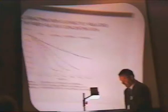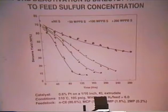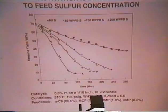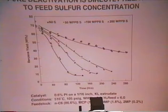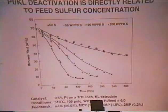Early on, it was recognized that the platinum KL catalyst is extremely sulfur sensitive. This is comparing the conversion of a very demanding feedstock. It's not simply hexane: it's 87% hexane, 11% methylcyclopentane, and smaller amounts of 3-methyl and 2-methyl pentane that came with the hexane feed. The MCP is added because it makes for a much more deactivating feed, so you really follow the deactivation of the catalyst.